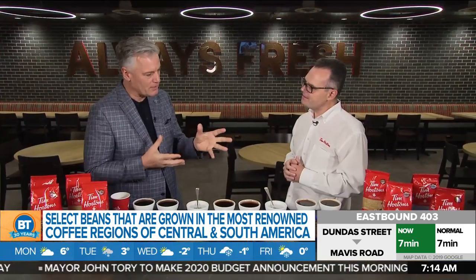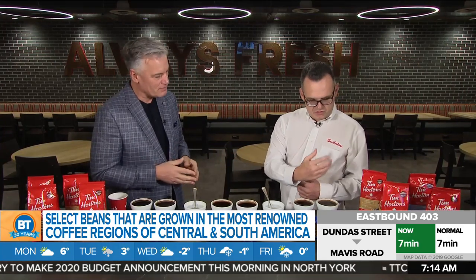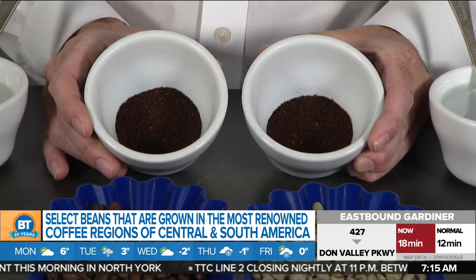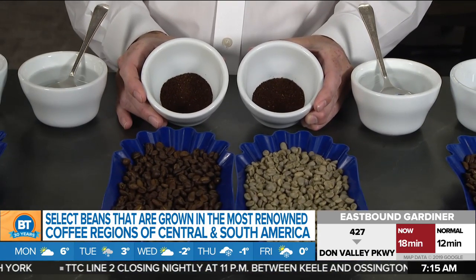What are you looking at when you're looking at these beans, when you're trying to select? So, just quickly on the green coffee, we're looking for a fresh, greenish-looking color, uniform bean size, the density of the bean, the uniformity of the roast. So a roast color, we do that for all origins.